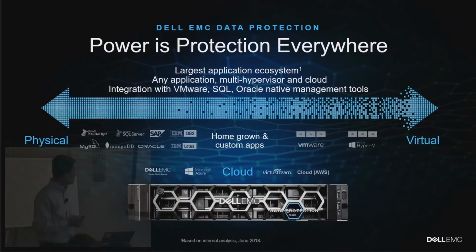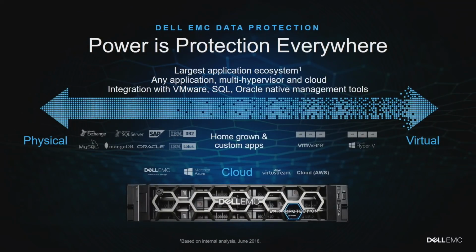The other aspect that I wanted to call out is the ecosystem, right? VMware is great. VMware is very important. It's part of our family.